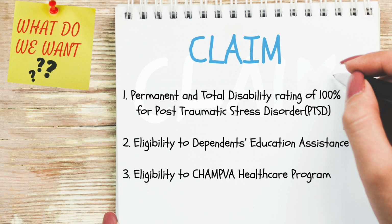John Brown. Mr. Brown currently has a disability rating of 70% for post-traumatic stress disorder, and he wants to file for an increased rating. He takes no chances by listing everything that he wants. Number 1, a 100% permanent and total rating for post-traumatic stress disorder. Number 2, dependents educational assistance for dependents. Number 3, CHAMPVA healthcare insurance for dependents.